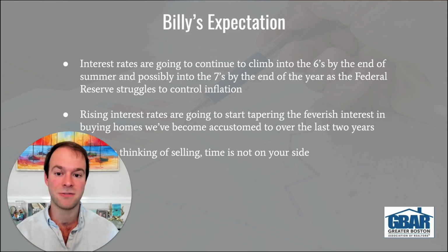That's why we're seeing these rates start to shoot up. The Federal Reserve has basically said we're going to keep raising rates, and so the market's pricing that in. The way the inflation data keeps going, it doesn't seem like things are slowing down, so they're going to have to continue to keep raising rates. Knowing that rates are going to continue to rise, I think we're going to start to see the fever pitch of homes being sold for crazy prices slow down a little bit.